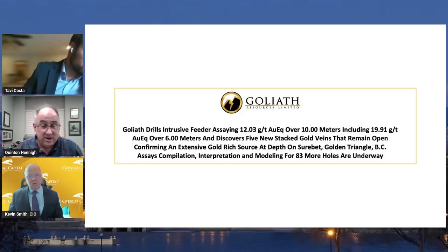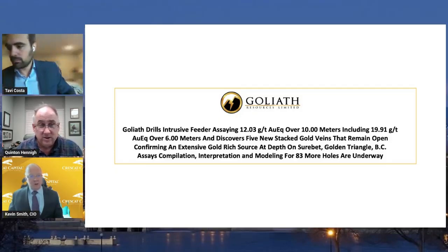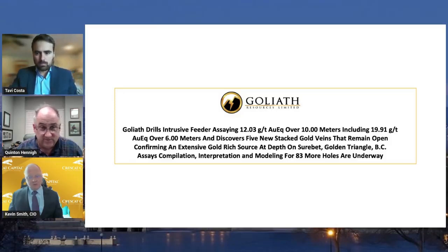One was a news release, I think, 2 weeks ago about gold associated with an intrusive feeder. Now, we've recognized recently that there are reduced intrusives here at SureBet. They're not the same belt. This is not the Tintina belt. This is way down in the Golden Triangle, way off to the south of the Tintina region. But nonetheless, the chemistry of the magma that probably generated the deposit at SureBet appears to have some affinity with reduced intrusive. All right, so what did they see?